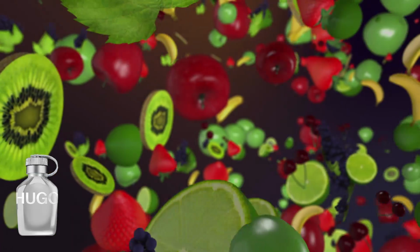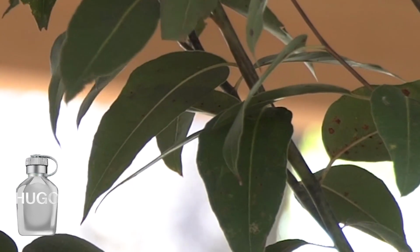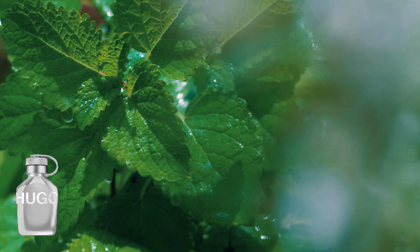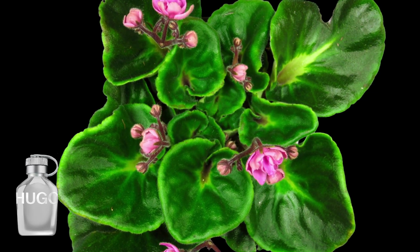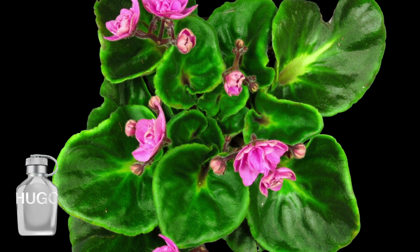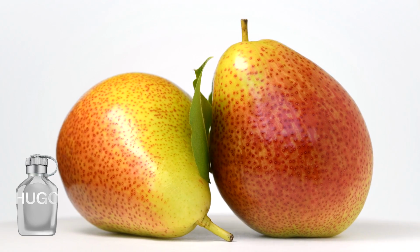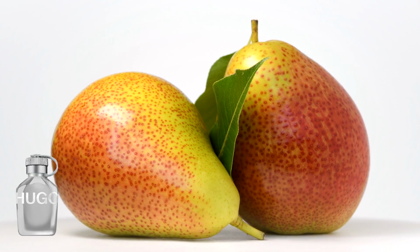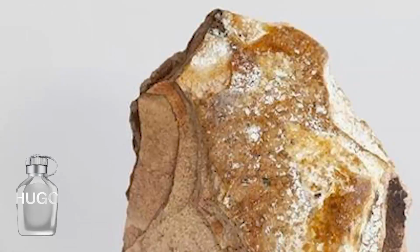And I'll tell you why, because they did something smart with this. So let's talk a little bit about the notes that make up the reflective edition of Hugo Man. In the top, you get citrus fruits. There's also eucalyptus and a good bit of mint. In the heart, you get violet leaf. You also get cypress and nashi pear. And it rests on a base of vetiver and ambergris or ambroxan.